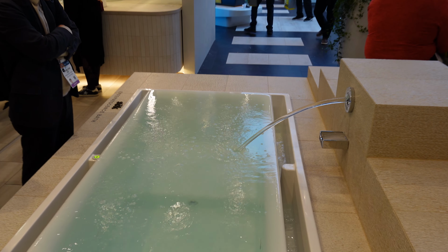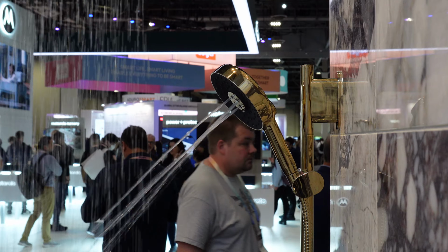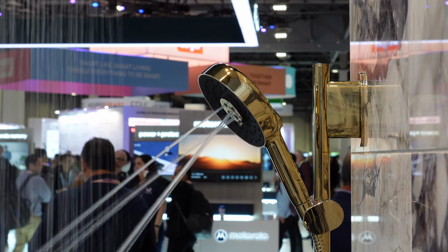We got the Kohler Numi 2.0 toilet. Like, it's a smart toilet, but look, it is what it is. So Kohler actually had a bunch of dope stuff over there. They had this dope looking tub and everything like that. I know they had some shower heads and it was just crazy over there. That was one of my favorite booths.